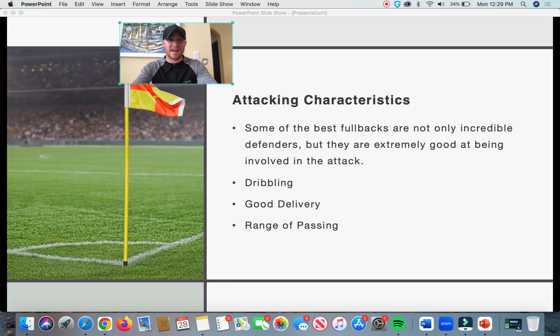What I mean by range of passing is, can you split lines? Once you break that first line on the dribble, if you're not going to cross it in, can you make a pass in between lines to find your number 8, your attacking mid? Can you find your number 9 over the top with a long ball? Having a quality range of passing is extremely important on the offensive side for a fullback.